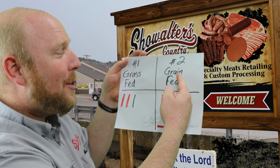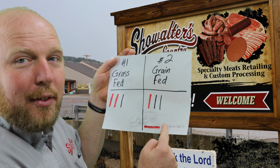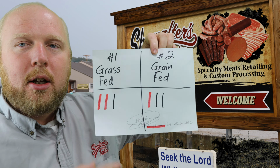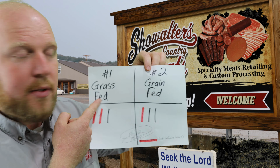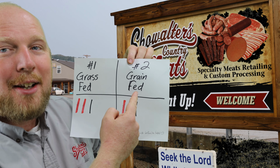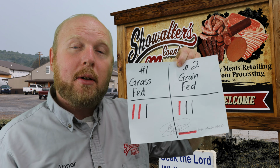Now the youngest one did choose the grain-fed, but he chose that before he tasted it, so I'm going to think that was probably a little bit of bias there. So there you have it. At the end of the day, if you're one who's after the most healthy option, then I recommend the grass-fed. If you're looking for the most mild flavor and fat and tenderness, then I recommend the grain-fed. I hope this taste test helps you in your decision making.